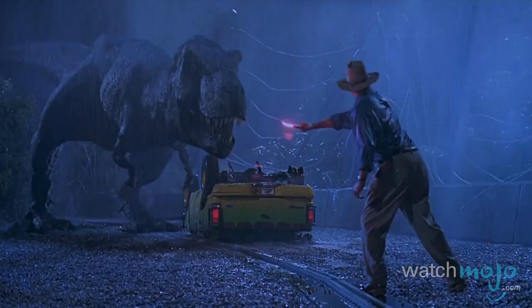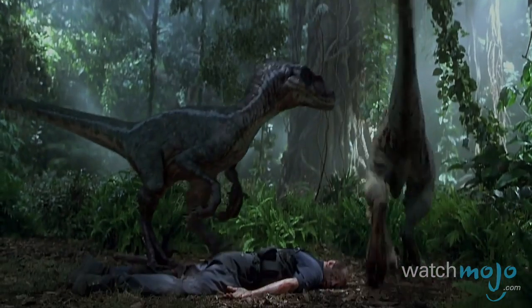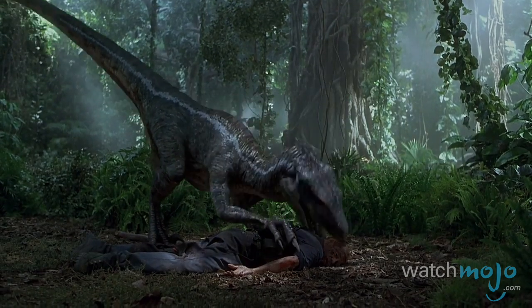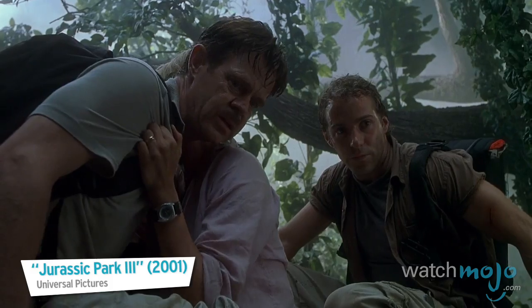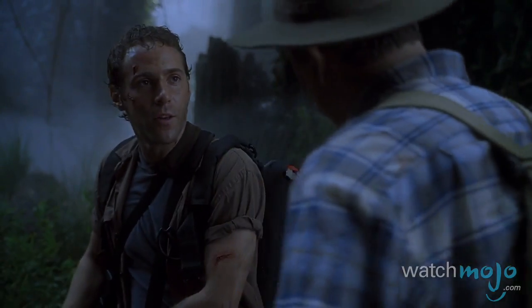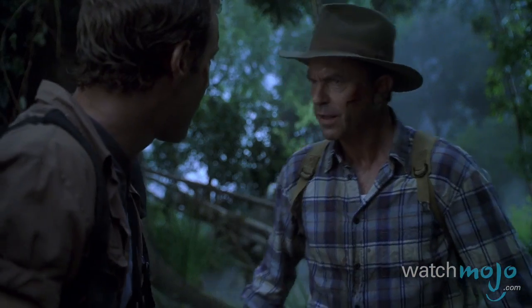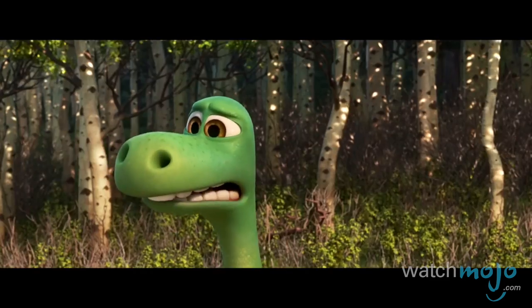Where its predecessor almost flawlessly mixed digital effects with animatronics, this installment primarily relies on CGI puppets. As a result, you never believe the dinosaurs are really there, and all suspense is removed from the equation. The Good Dinosaur felt like a nature documentary compared to this.